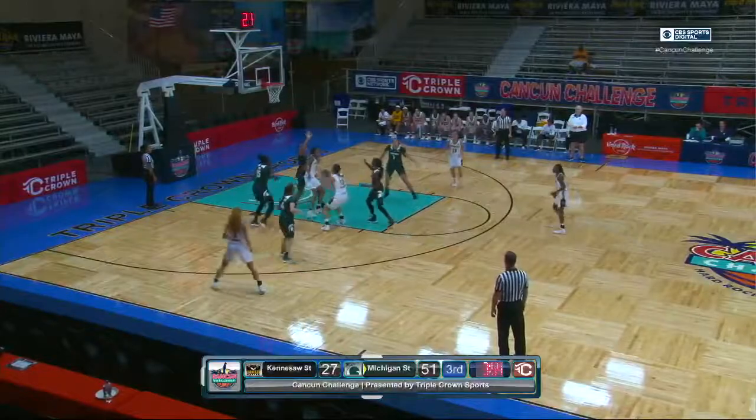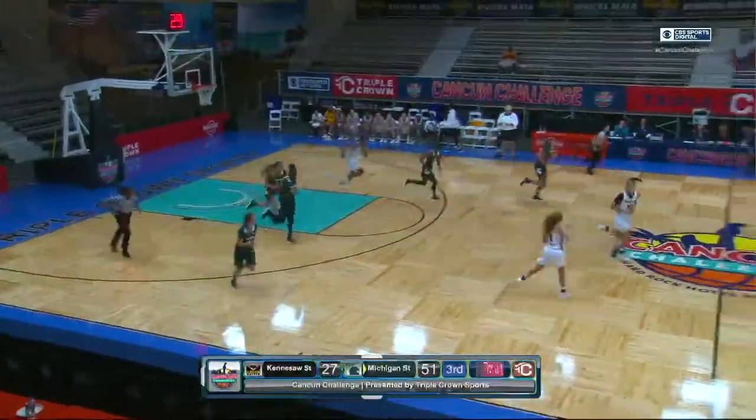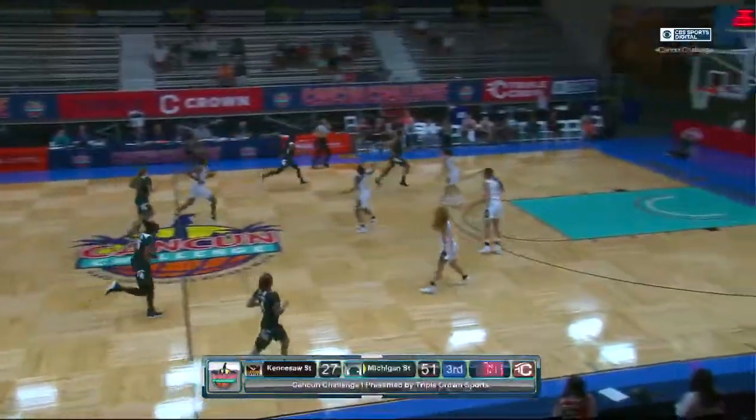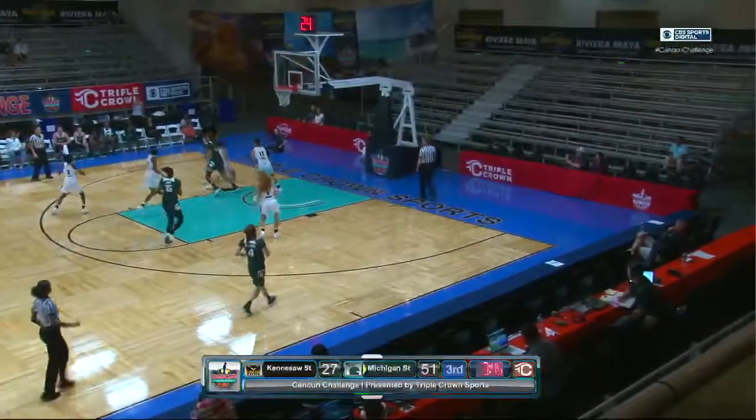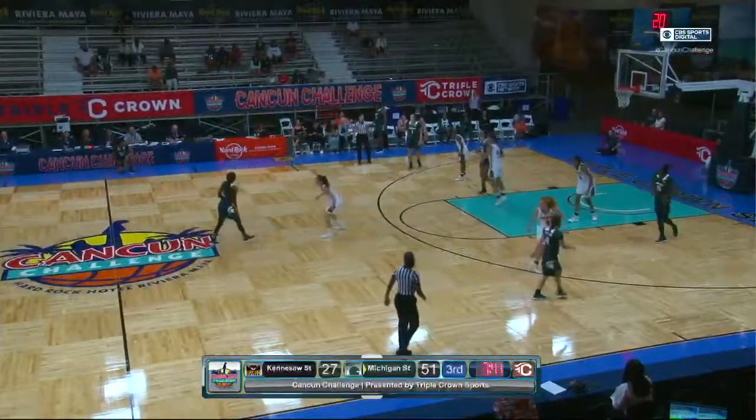Johnson on the left wing for Kennesaw State. Into the middle of the lane, a jumper no good, and Osmond has the rebound. Push ahead to Cloud on the left sideline. Now drives, cut off on the block. Takes it back out to the top of the key wisely.